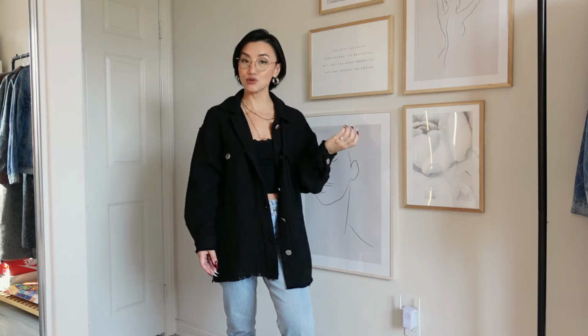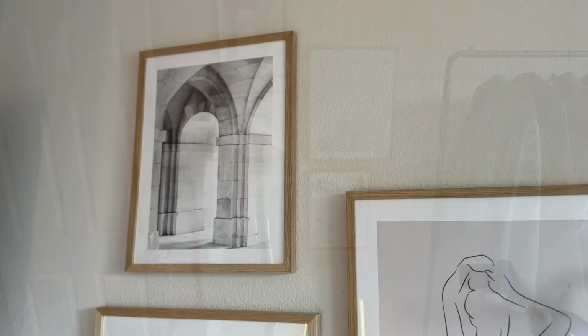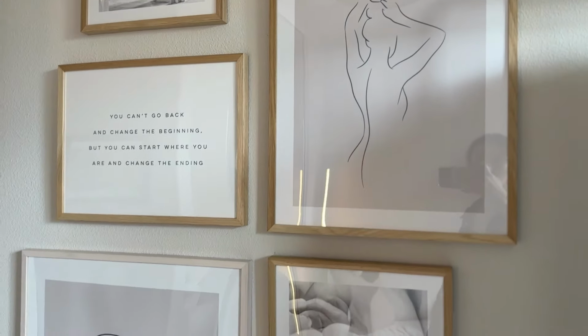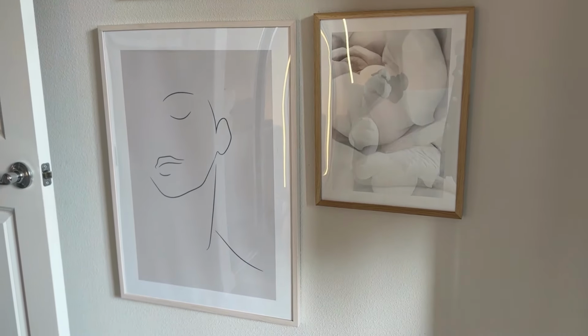I knew I was going to use this as one of my filming backgrounds and I wanted to keep the colors as neutral as possible so that when styling clothes in front of it or filming in front of it, it will fit any kind of aesthetic and it won't pop out too much, but also add a little bit of a visual for the background.